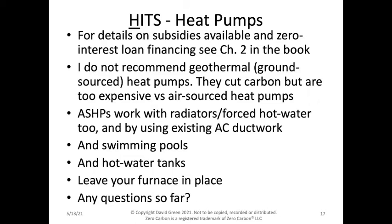I got the reduction in the heat loss from the insulation, and then whatever heat was needed was generated very efficiently using my heat pumps. But let's hold off on that. Maybe we can come back to that in the live Q&A if I haven't answered your questions in the next section. But the next section is insulation and air sealing.